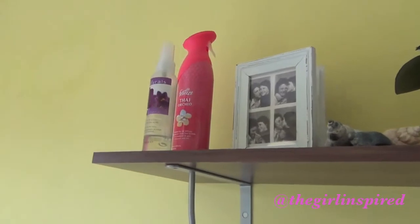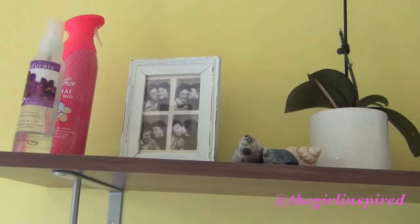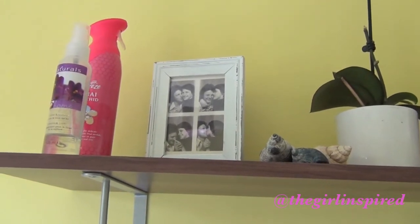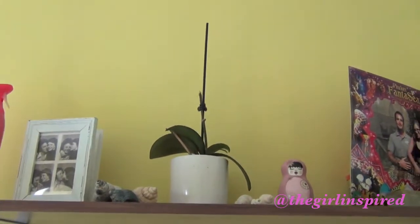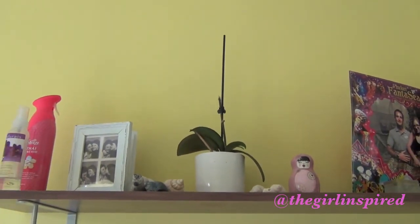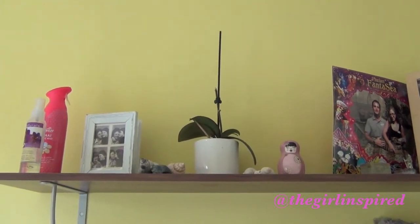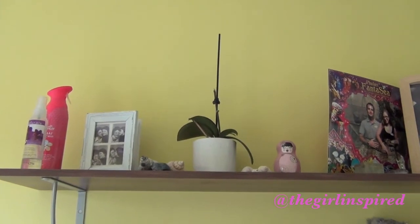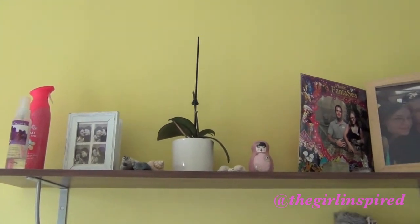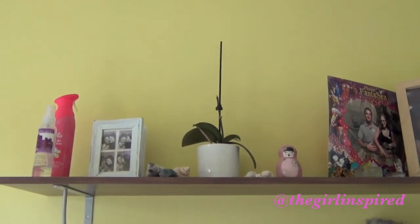So over here I have a couple of room sprays. Then this is a picture of my mum and dad when they first started dating. I've got some shells. I have this plant, which is actually an orchid that my brother got me a couple of years ago, just when I first got back from travelling. I think I kept it alive for maybe a year, and then the flower dropped off. And now I don't really know how to revive it. So if you guys know anything about orchids, please tell me how to revive this orchid.